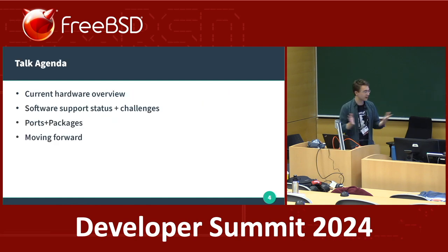The agenda: we're going to do a quick overview of some RISC-V hardware that exists today. We're going to talk about the challenges of supporting this hardware from an operating system point of view, the status of ports and packages on FreeBSD RISC-V, and what comes in the future.